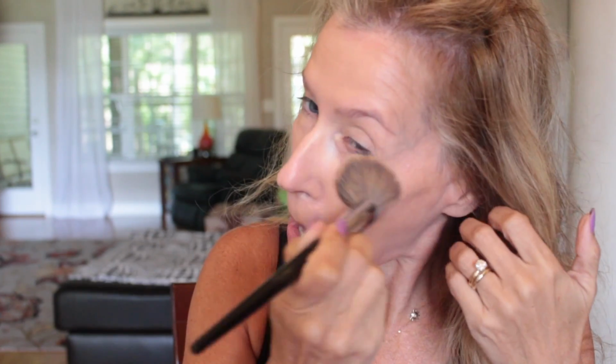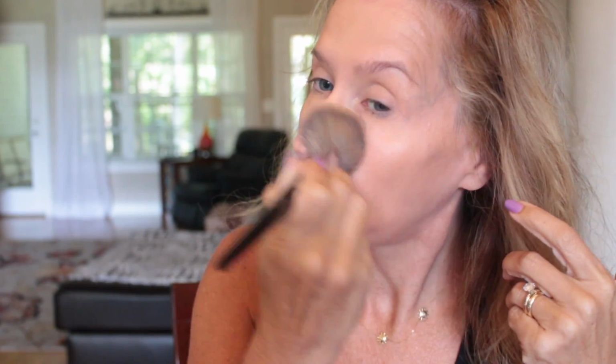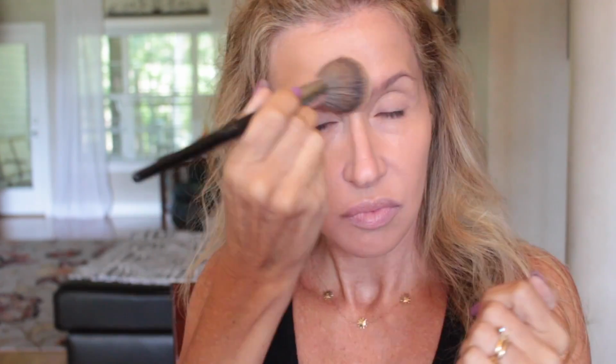And then I'm taking it down my neck, and I've also learned not to try to do too much with this, because if you know you're going to come back with some type of concealer and some other things, you don't have to get your full coverage look right from the beginning. So that's probably all I'm going to do right here.